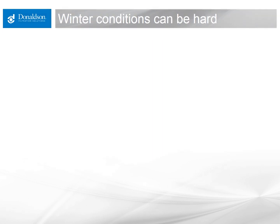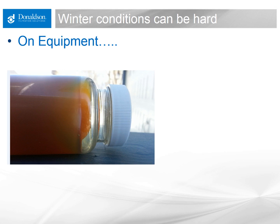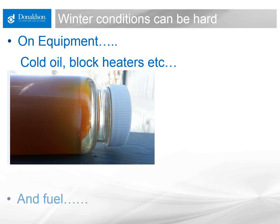Winter conditions can be hard. On equipment, you can have heavy engine oil, in this case 15W40 at minus 20 degrees Fahrenheit. As you can see here, it isn't really flowing, it's a solid. You have cold oil at those temperatures. You may be using block heaters, blanket heaters, etc. to even get equipment in a temperature range where it can begin to move.